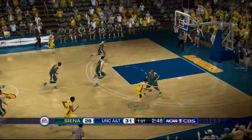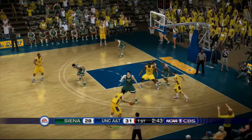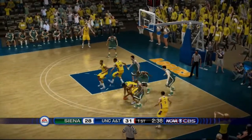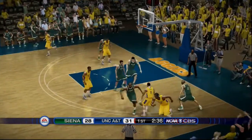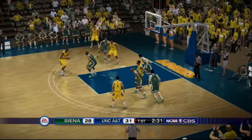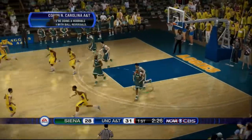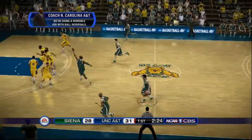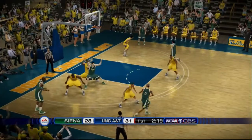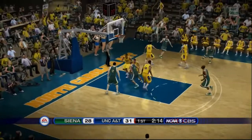Here they go in transition. Way out on the right wing. Look at that block. Terrific reaction. Low block. In the lane. Off the mark. Rips it down. On the left side. He shoots from the corner.